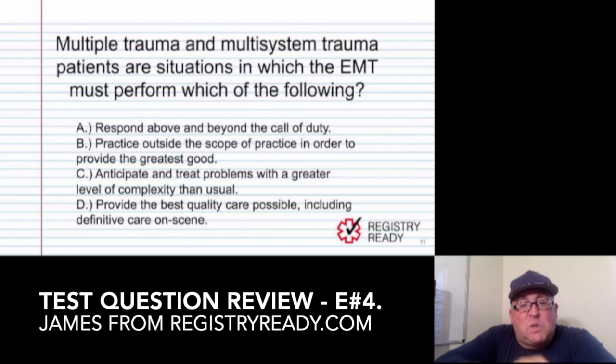D says to provide the best quality care possible, including definitive care on scene. Definitive is an interesting term. Definitive care in a traditional delivery model is a hospital, because we in the field don't have the ability to fix most problems completely, so we don't really qualify as definitive care. Definitive care is a hospital that has lab testing and CAT scan machines and x-rays, places that have the ability to do diagnostics and to provide some semblance of a diagnosis to a problem and provide a treatment plan. That's definitive care. We are not, nor will we ever be, that.